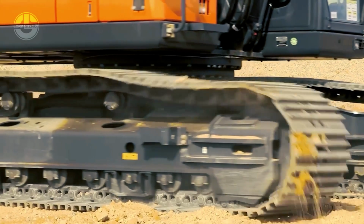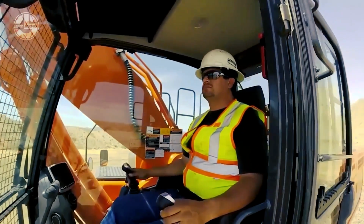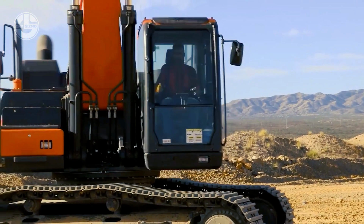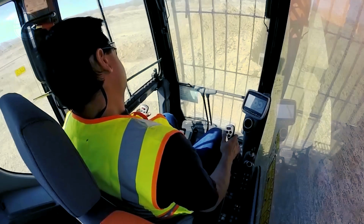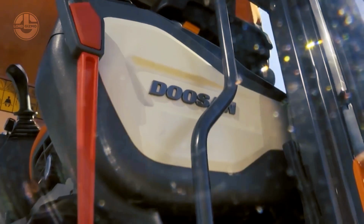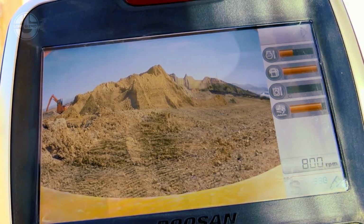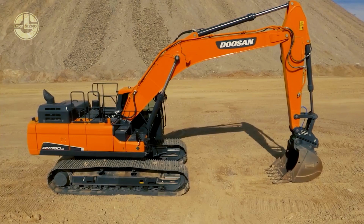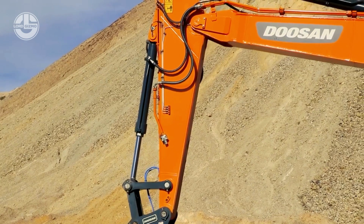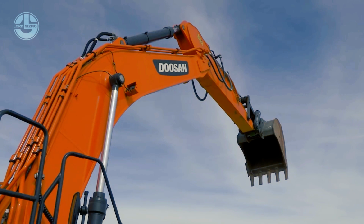Its 290 horsepower 6-cylinder engine is equipped with the Smart Power Control system, which optimizes the pump output and the diesel engine and reduces fuel consumption. Its undercarriage features unique chains composed of sealed, self-lubricating links for long-term dependability. Its cab incorporates a suspension system for vibration reduction, a 360-degree camera system for full visibility, and fingertip controls for convenience. In short, it's an engineering marvel.